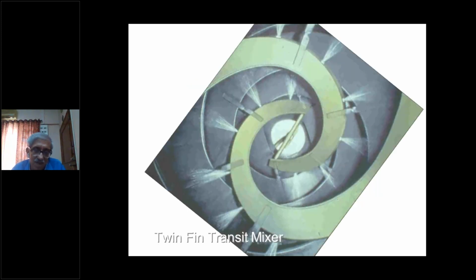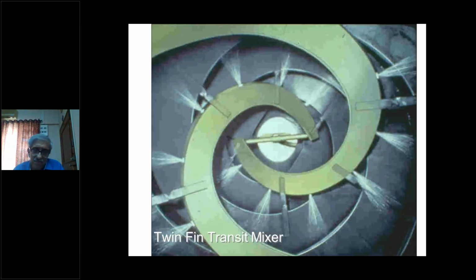A twin fin transit mixer has been developed. In many European countries it is used. It is an excellent substitute when you use only batching plants without any mixers. This mixer can agitate and mix the concrete as efficiently as the batching plant pan mixer or shaft mixer.